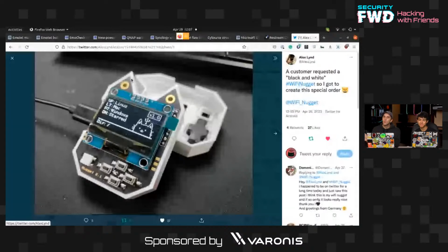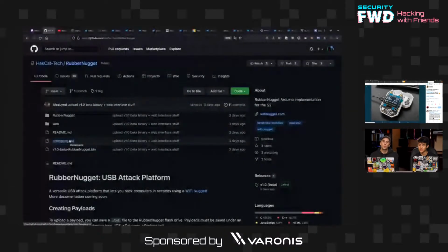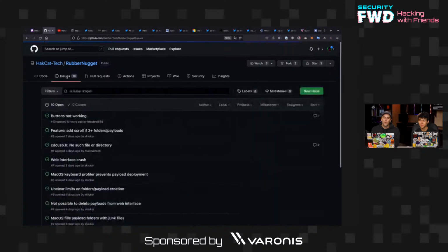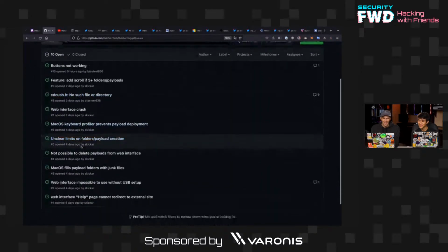If you want to try this out and you have a Wi-Fi Nugget, or if you have an ESP32 S2 based board, you won't be able to see the cute cat stuff, but you would be able to test out some of the other features. If you switch over to my screen, you can see that this is now public. The code is open source, and it's got 10 issues. So we've got a couple weeks to get those down to 0, hopefully. But if you want to try out this very early version of a really cool new piece of software on your Wi-Fi Nugget, if you have one, then feel free to play around with this, leave us feedback, and if you find any issues, feel free to drop them, because boy, do we love company on these issues.